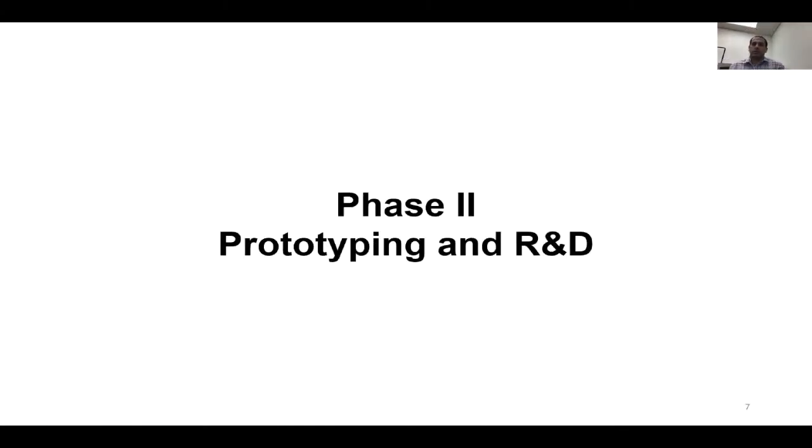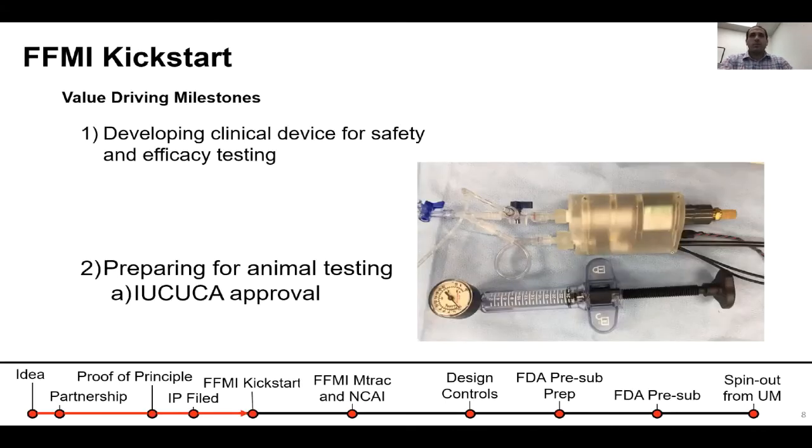So this brings us to the second phase, which is the prototyping and R&D, and really securing our concept and truly understanding its functionality. I want to outline it via the funding paths that we took and how we drove value through those funding milestones. The first one that we started with was FFMI Kickstart, and a shout out to Sarah. She was fantastic during this part, and she really helped us key in on some of the most value-adding milestones that we could hit.